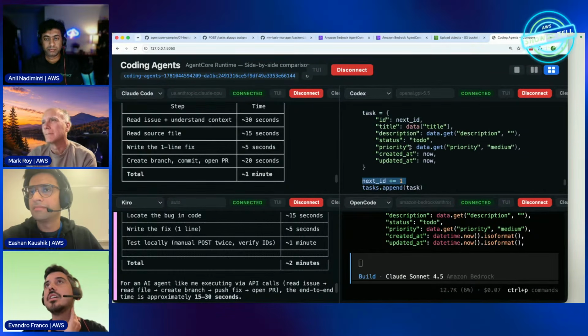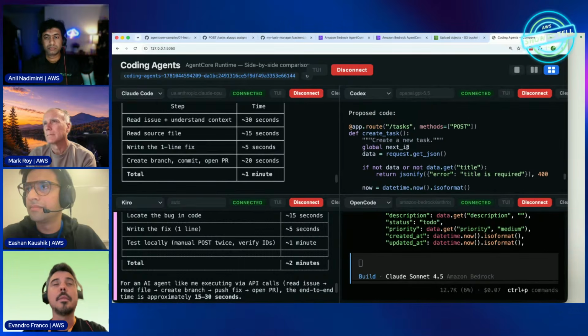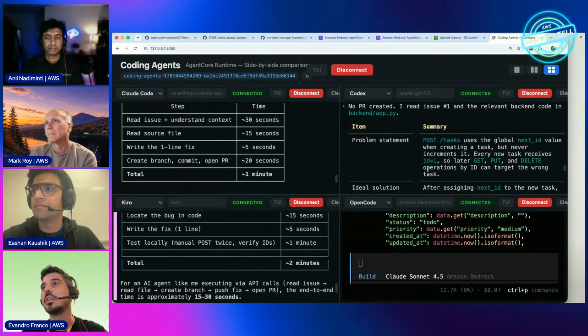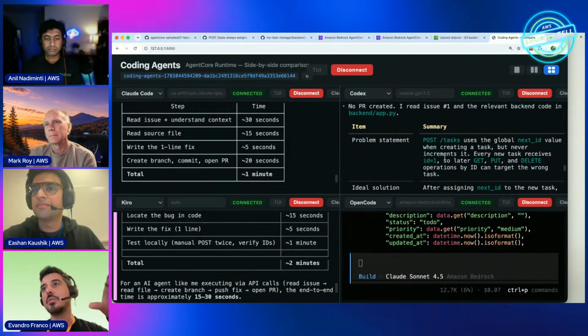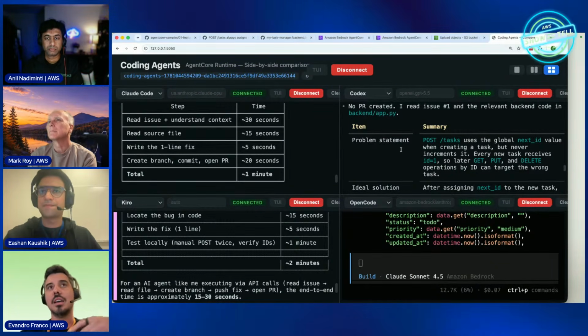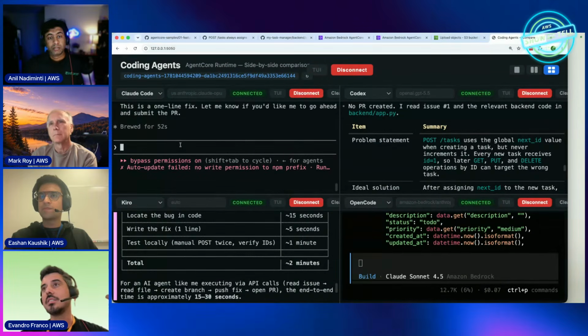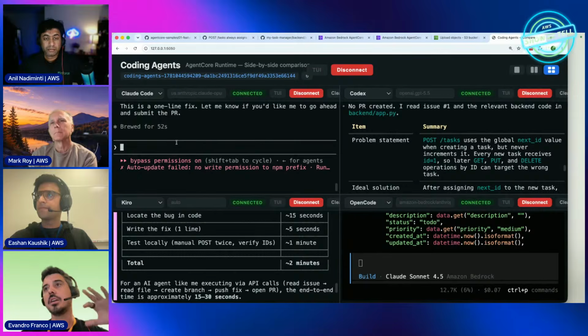We have here the proposed fix, and we have here the explanation. So I built this fancy setup. I can disconnect all of them at the same time. I can ask them to fix and send the PR to fix my code.